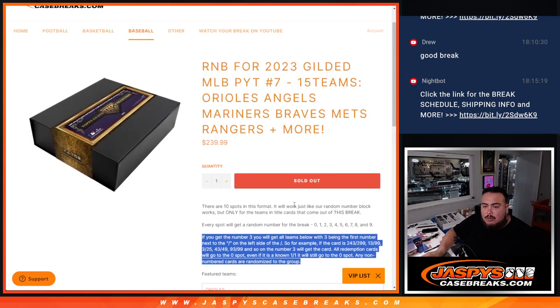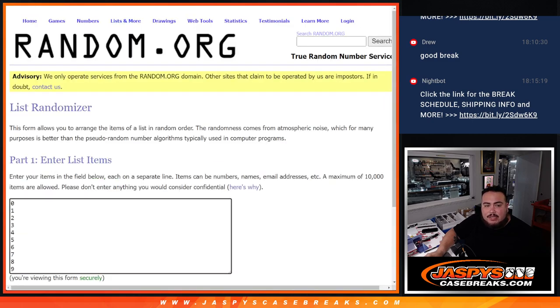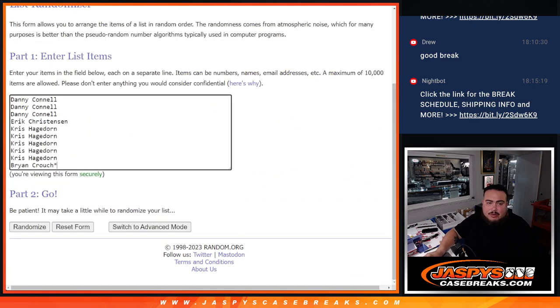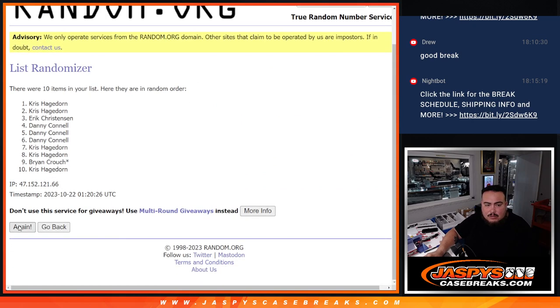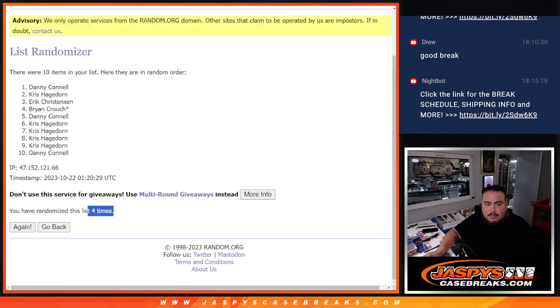And again, 101s go to spot 1. Any and all redemptions for these teams go to spot 0. So here's the dice roll, here's the customer names, there's the numbers. Let's click roll. See what you guys match up with after 4 times, 3 and a 1. 1, 2, 3, 4. 4 times.